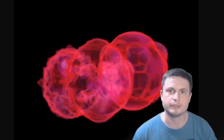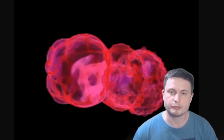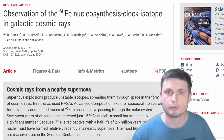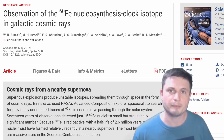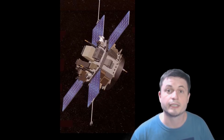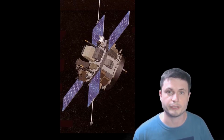Another study from Berlin Institute of Technology produced this beautiful 3D map of the probable location of iron-60 around the local bubble that we're being bombarded with right now, which not so long ago NASA was even able to discover in space around the planet. This was actually done by the Advanced Composition Explorer that's still active and working in space right now.